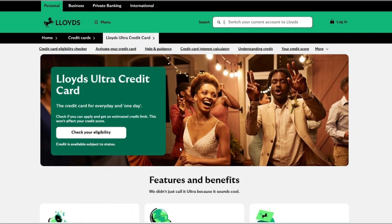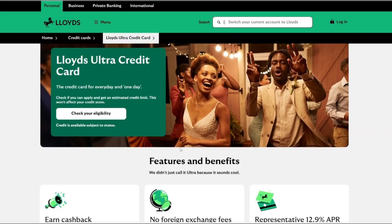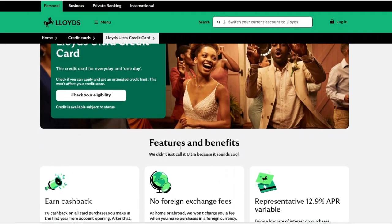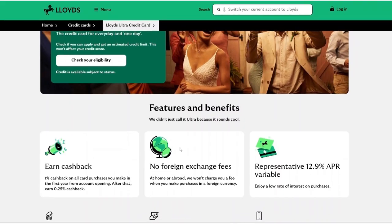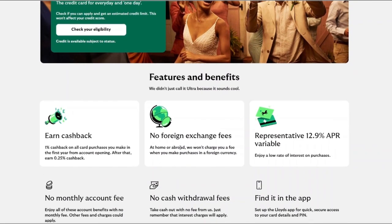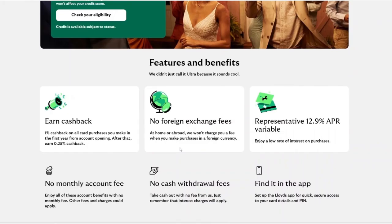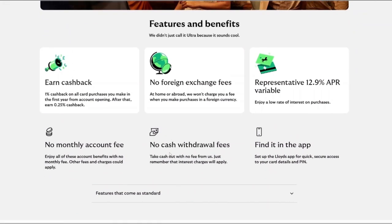Hi, today I'll be doing a detailed review of Lloyds Ultra Credit Card. If you're looking for a credit card that gives you cash back on everything you spend, no fees abroad and no monthly cost, then this might just be one of the most interesting credit cards in the UK right now. I'll walk you through everything you need to know, including its features, the pricing, the pros and cons, and whether it's actually worth getting in 2026.